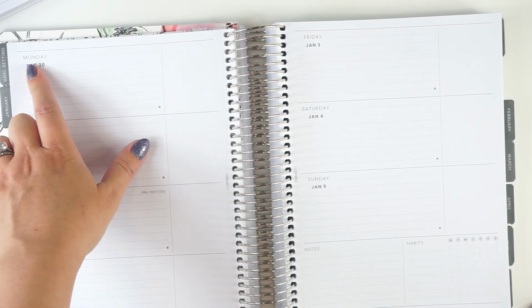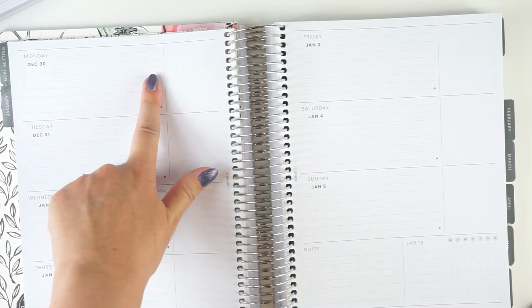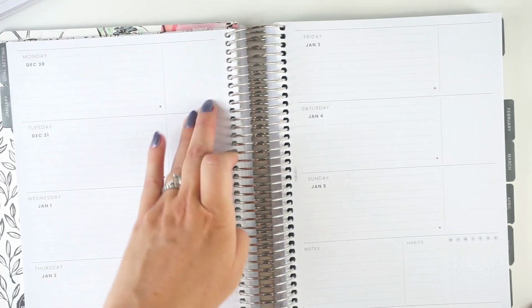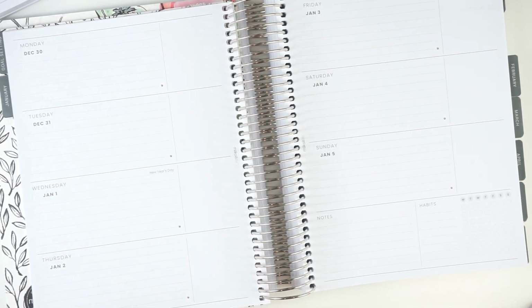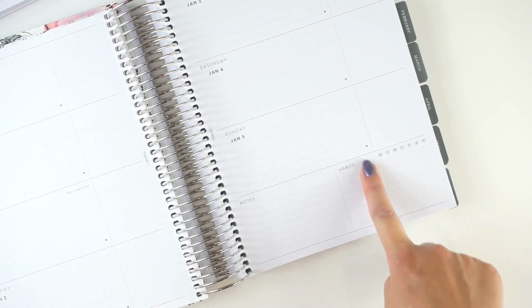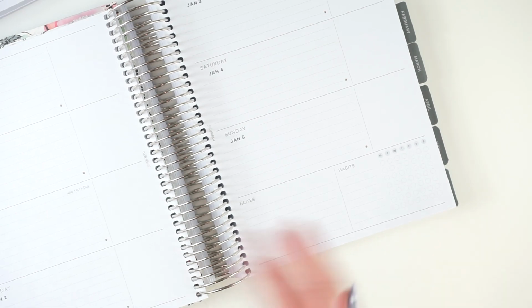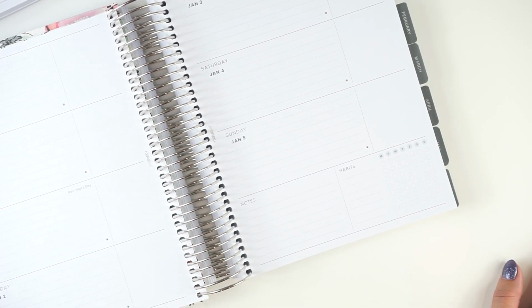So you have, again, the days of the week running on the left-hand side of the page here. It's lined, and then you have about two thirds of the segment lined, and then one third in a box, and that box is unlined. So you can use that for whatever you want. Then at the bottom here, same setup: you've got a little notes area, and then habits. I'm much more of a vertical or an hourly planner than a horizontal person, but I do really like stickering spreads in a horizontal, especially on a not busy week, or if I've got a lot of journaling thoughts going on, I will sometimes grab this.